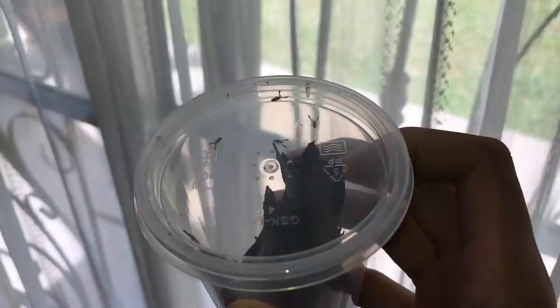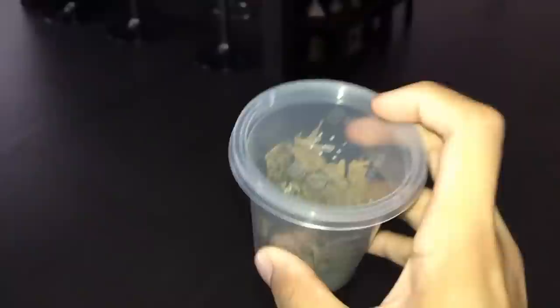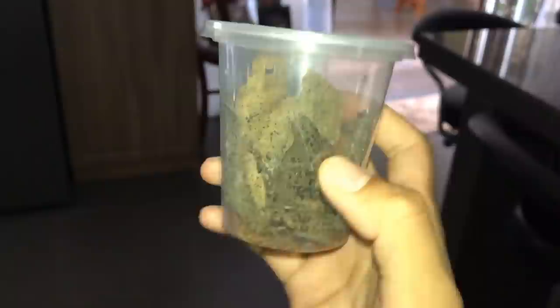Four of them on the side, probably like 20 of these guys in here, and I had to put little tiny holes. I actually poked bigger holes because I thought they couldn't escape. I mean, I thought they were scorpions. Scorpions can't climb smooth surfaces, but then these guys can. And then I just saw some of them on top of the lid here, so I quickly changed the lid, poked even smaller holes, and so far they've been doing okay. But I'm not gonna keep them as pets because, like I mentioned, I don't know what to feed them, so we will be releasing them.